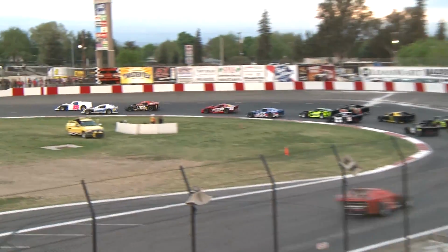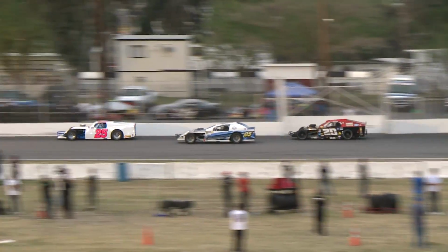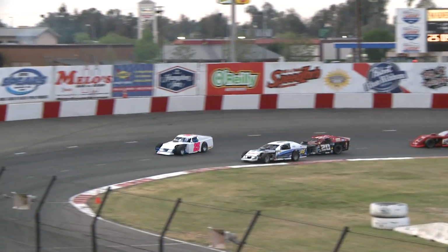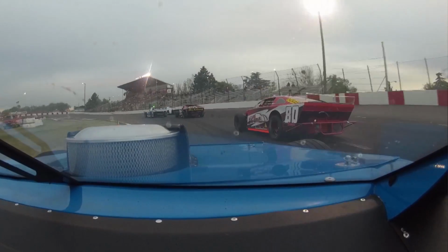And again, good battle for the lead. It's Kuhnfeld again. Stayani's smooth, right with him, and Alves just sitting back there. Kind of get the feeling with his experience, his quality laps here, he's where he wants to be.